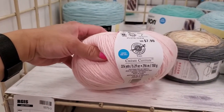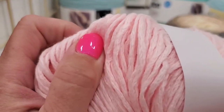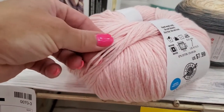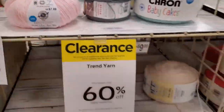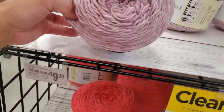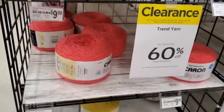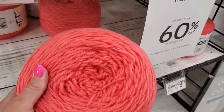What's this? I bet this isn't on sale though. Limited time only, cream cotton. This is actually very soft. Is that chain spun? No. It could be. Anyway, I highly doubt that's... Oh, baby cakes. Oh, we already saw baby cakes, right? Cotton angel cakes. Whoa, sorry, guys. I just bumped into this thing back here. This is a really pretty color, but I don't need it.